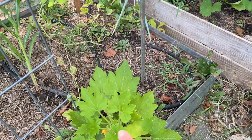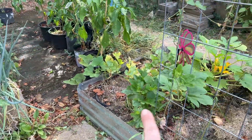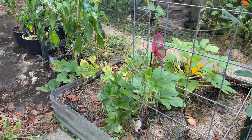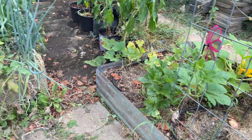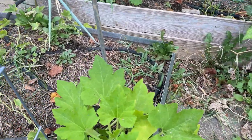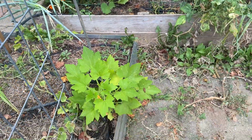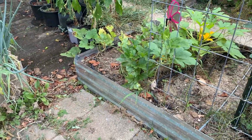And then of course in the corners here, we have just some squash plants that are relatively newer in terms of when they were planted out. And then hopefully we can get some actual fruit, because it has been an off year for the squashes.